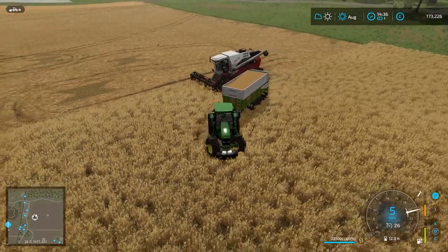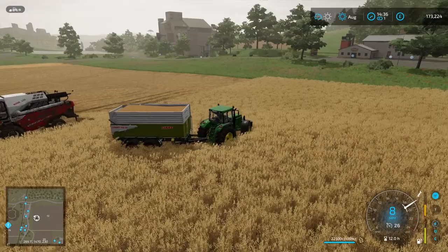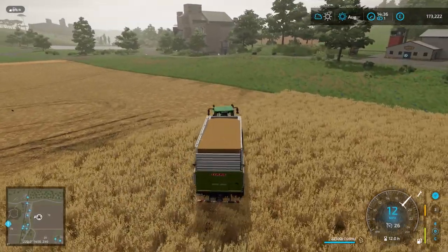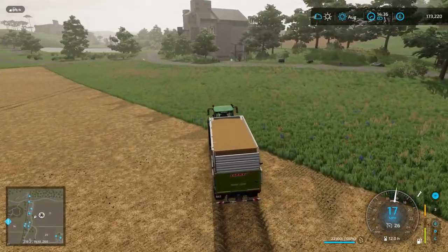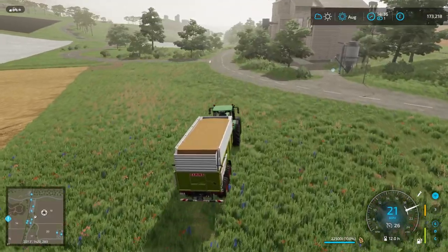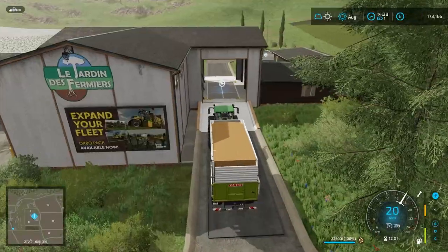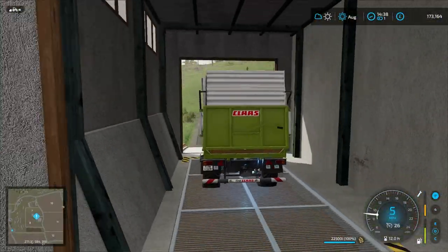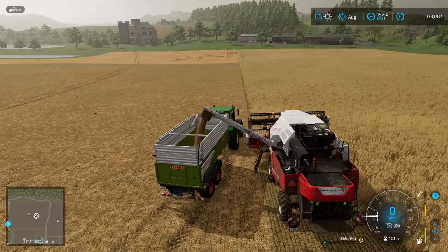Rightio, here's my third load. Let's go and drop this one off as well. This should bring us up to around the 50% mark. That means we're about halfway done here. It's taking a lot longer than anticipated. I think I might have overestimated just how long a field of that size would take to harvest. Okay, let's see just how much it will get us to. So that's 53%. Okay.